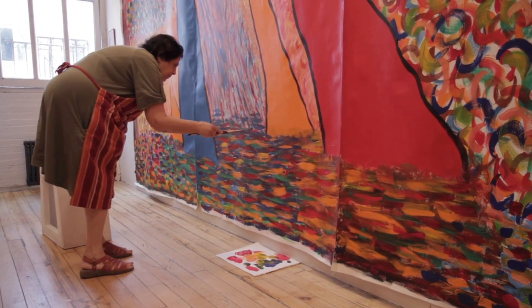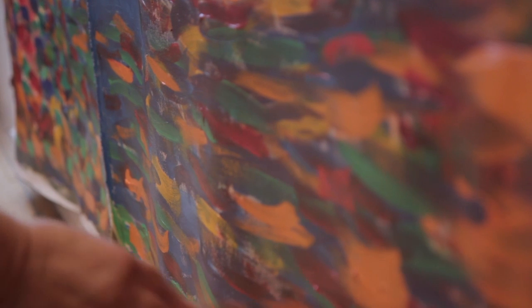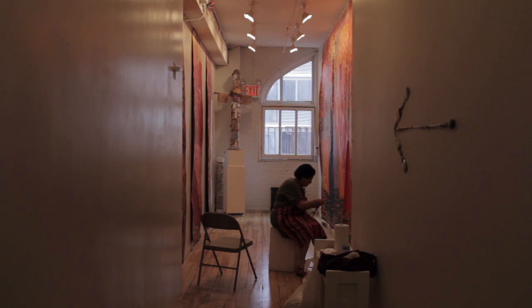I came pretty late into painting. I started to paint in 1998, so 20 years after I had already been in this country. It's very difficult to say from where, how it happened, but I suddenly got such an urge to paint.